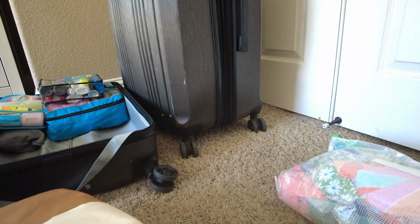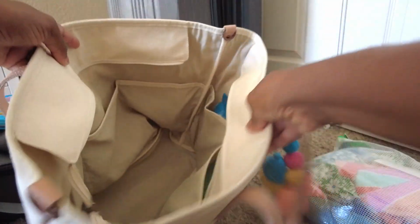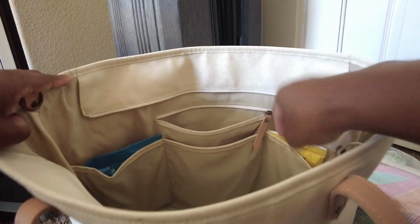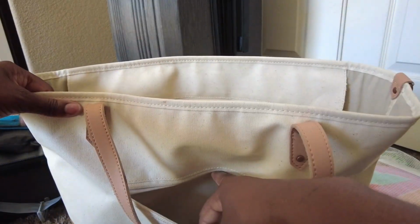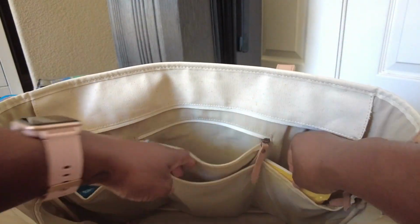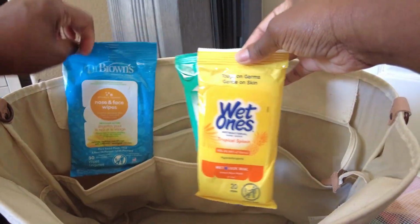And of course I have wipes. So this guy actually has a bunch of pockets. So it has these 3 pockets here at the back. And then on the front, it has 3 more pockets and a zippered pocket on the outside. So tons of pockets. So in each of these, I put some different wipes. So I've got Clorox wipes, wet wipes, and nose and face wipes because I am a wipe queen.